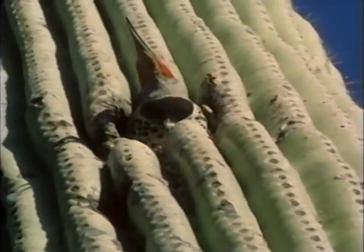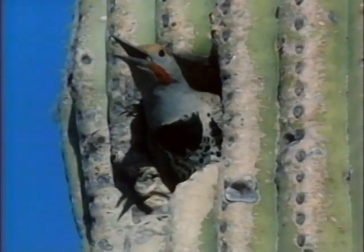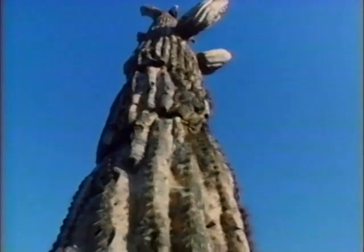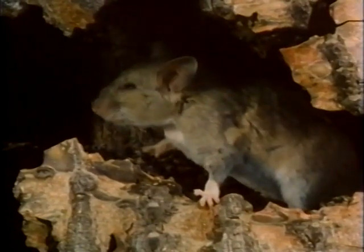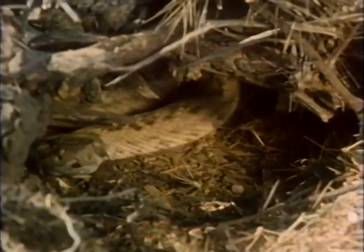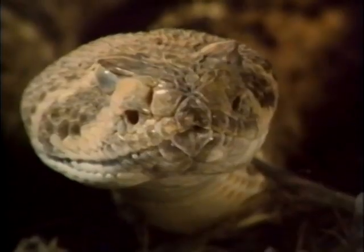In countless ways, the giant cactus offers the necessities of survival to a wide range of desert life. The gilded flicker finds it an ideal location to nest, as does the screech owl. Even a dead saguaro, held upright by its internal latticework of wood supports, provides shelter from the harsh environment. A pack rat escapes the heat, while below, in the root system, a rattlesnake hunts for food. Even bats occasionally roost inside a decaying saguaro.